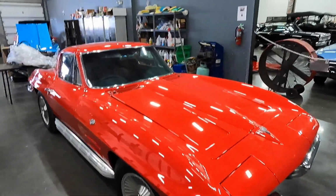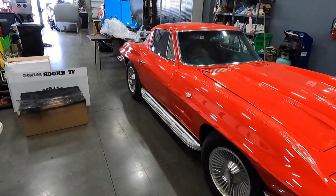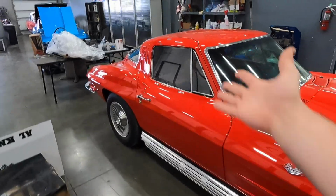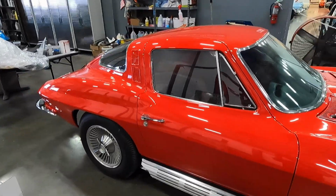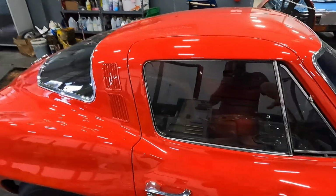Of course, if you've seen my previous videos, you know I do sound insulation and thermal insulation on all of my C2s, just because these are fiberglass cars and I'm trying to eliminate acoustics and heat traveling through the fiberglass belly.